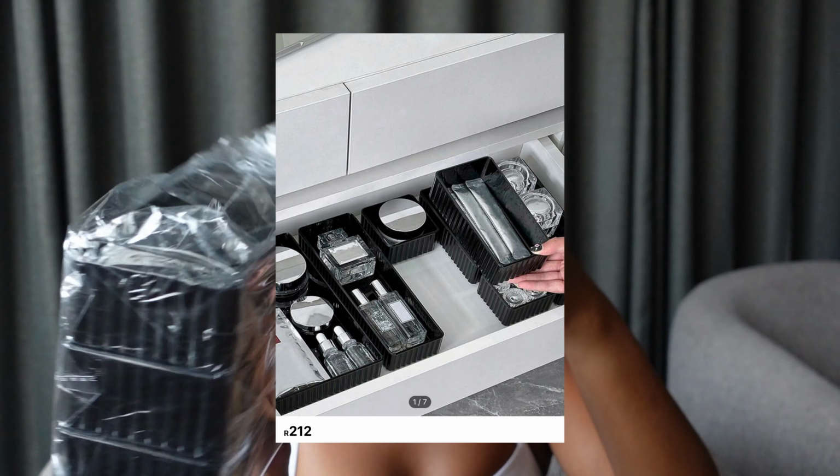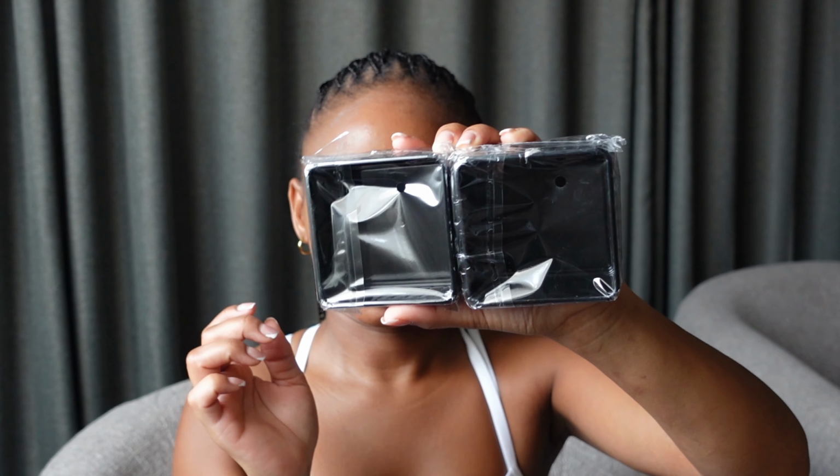This is an item I bought in two different sizes, for your bottom drawer. Organized queen. You can place whatever you have in the drawers in here. I can't think of an item right now, but I actually wanted to use this for makeup. That's what I use it for. And I think one of each, since there are two sizes.